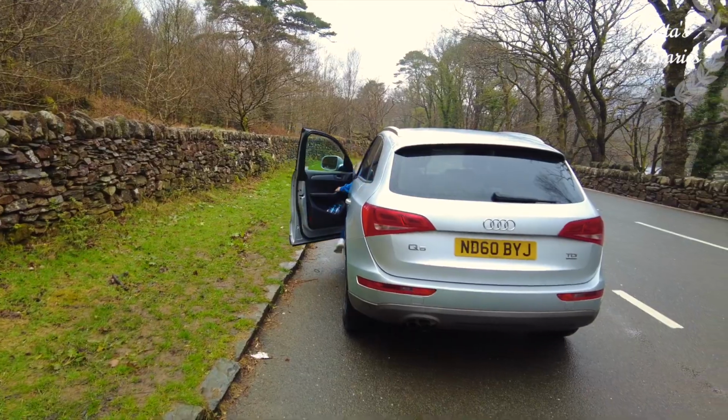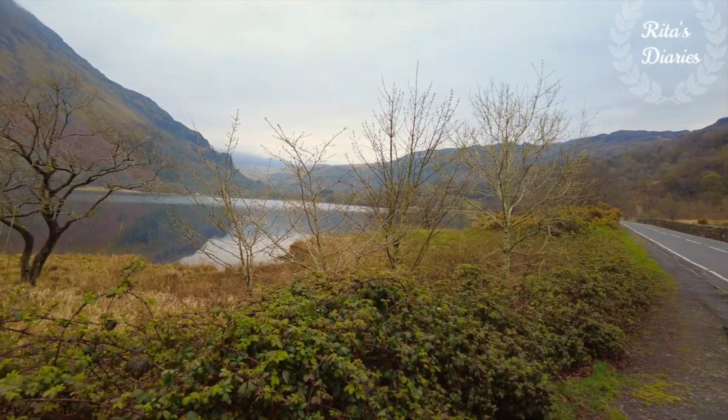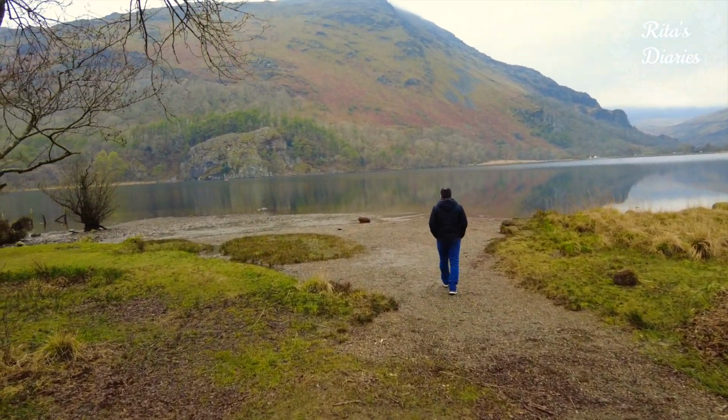Now we were moving towards the Pass, and in between we have a few more locations like this with some mountain valleys and lakes. So we just took a small break here again, 5 to 10 minutes, and captured these amazing visuals.